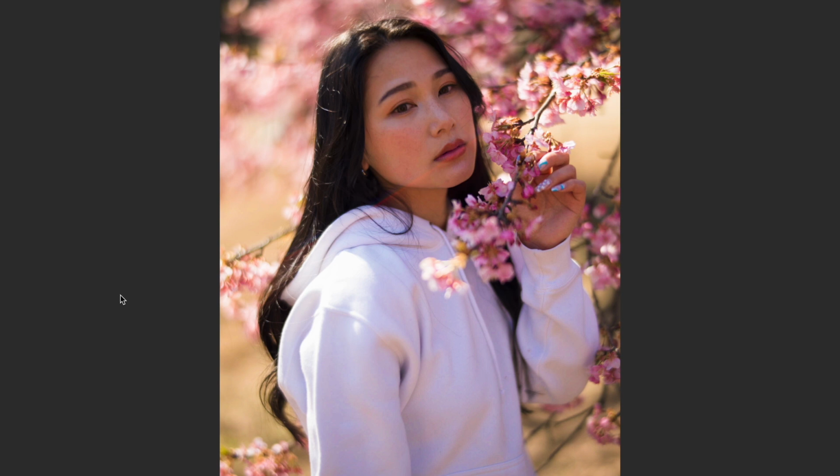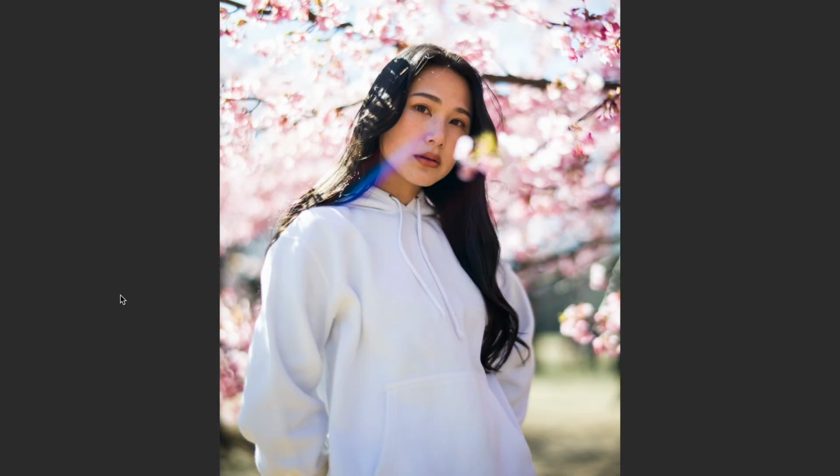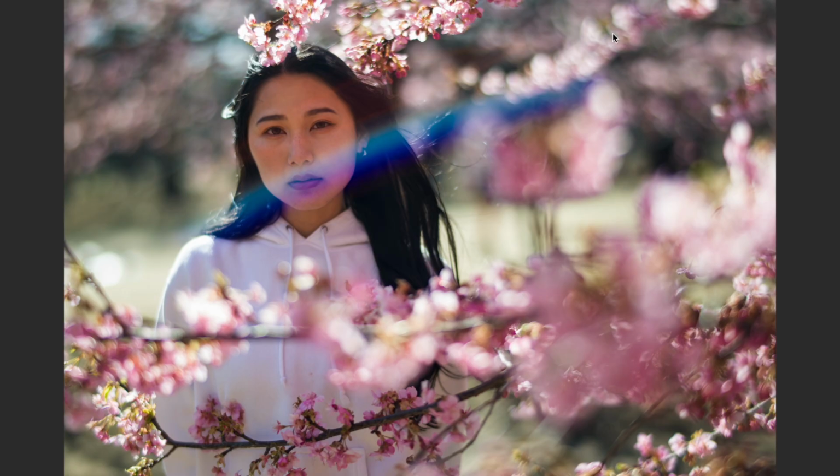So we have this blue and red flare coming through here. I noticed this on quite a few images through the day. Let's see, there's another one here, another one here, another one there. There, it's not so bad. This one's not too bad. Here, it's okay. This is okay. There it is again, right here. And there's one image, yeah, this one is just way too much.